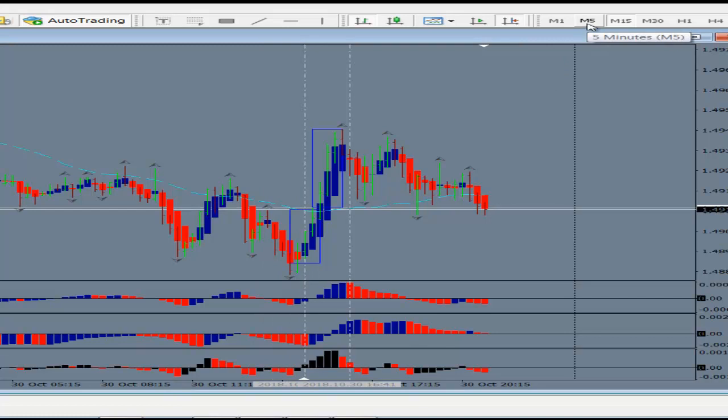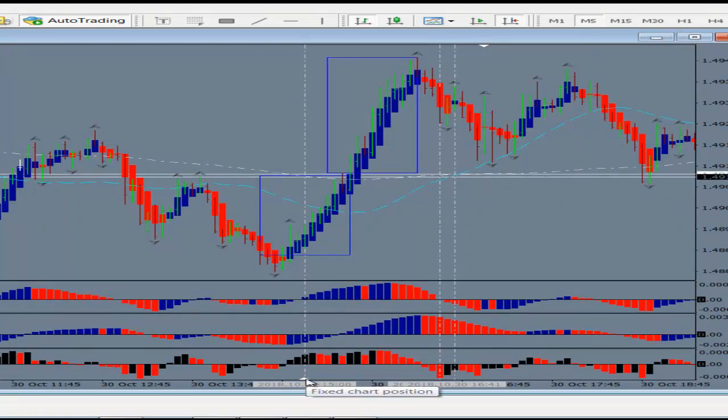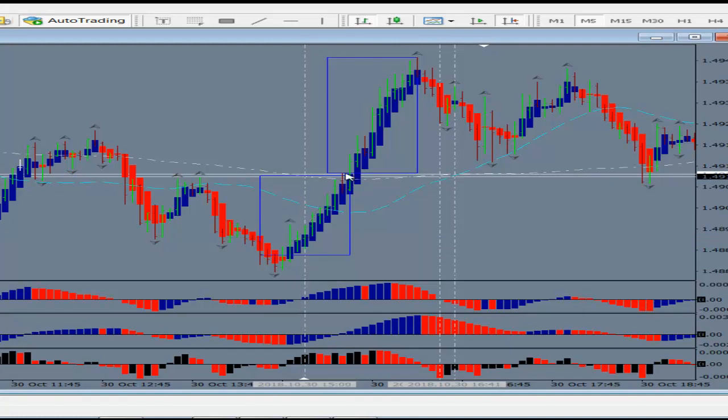So that's what the 15 looks like. Let's see what the 5 minute looked like. Was the 5 minute on the correct side of the 0 line? Yes, right here. And then right here, again, it changed colors when it went in the right direction. So there's an entry right in the bottom part, and then there's an entry at the top part. Or you could have ridden the whole thing all the way up.